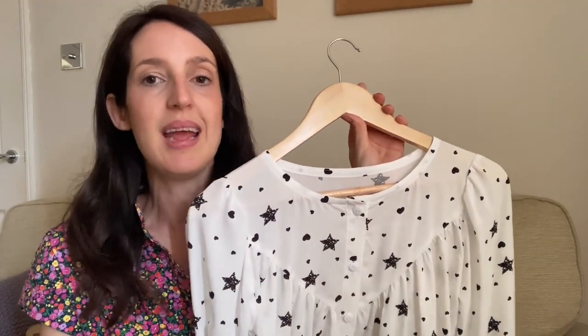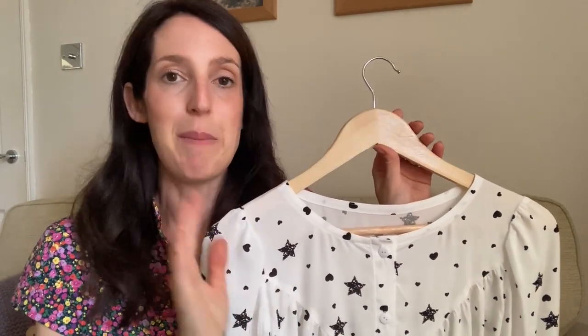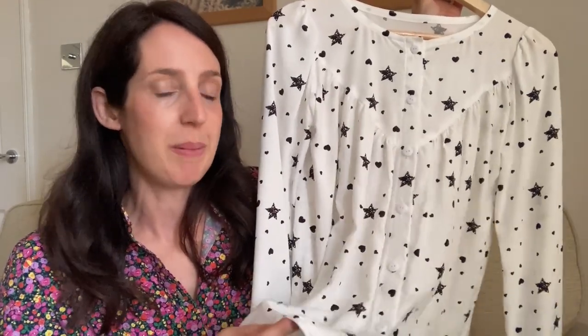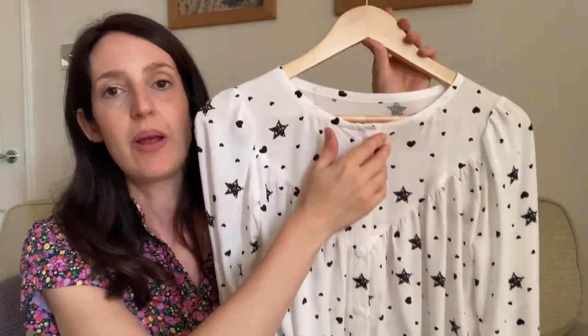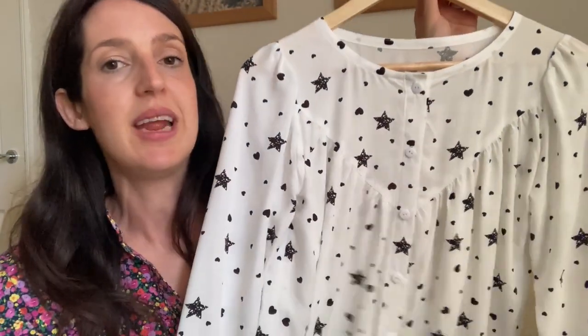In terms of adjustments, the one main adjustment I made was the order in which I put on the button placket. With my first version, I just followed the instructions as they went, and it turns out you add the button placket right at the end after you've hemmed the blouse, and I found it a bit tricky to get the button placket and the length of the blouse to exactly match up. So this time I decided to add the button placket on before and incorporate it into the bias binding, and I prefer that finish.